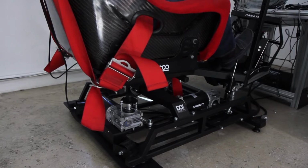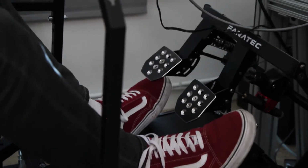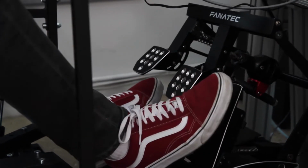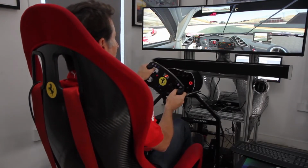The pedals are exactly like in a real car. And we set it up as close as possible to our Ferrari 458 or 488 challenge.